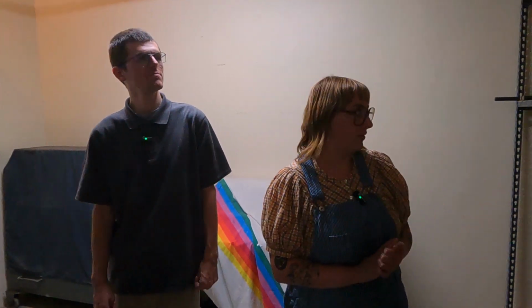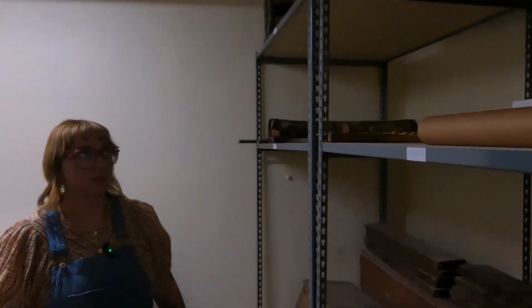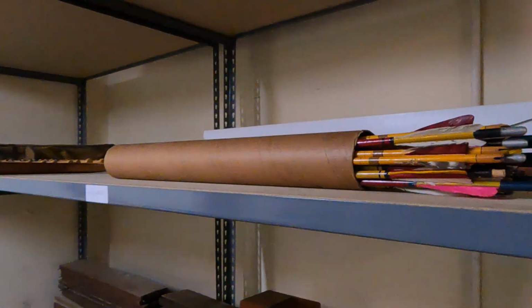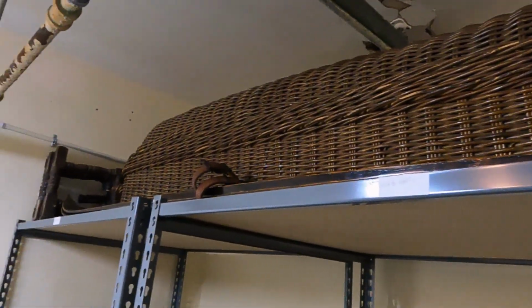But we also have other stuff that's not electrical equipment. There's some sports equipment in here, and then the bikes, which I think you showed. This is a mortuary basket up here on the top shelf. So that would be for carrying the body from its home to the funeral home.